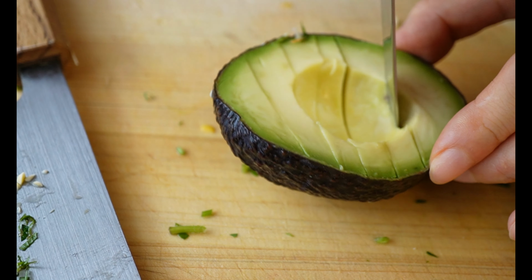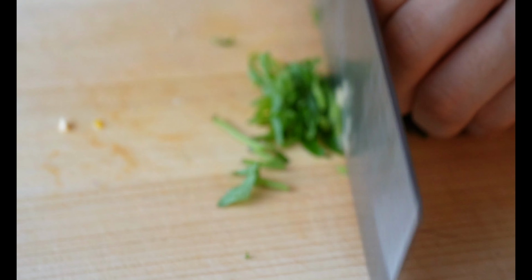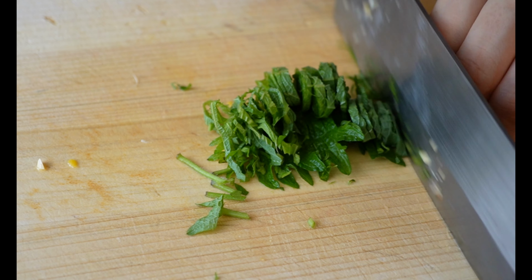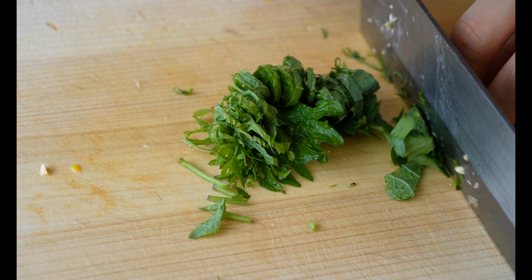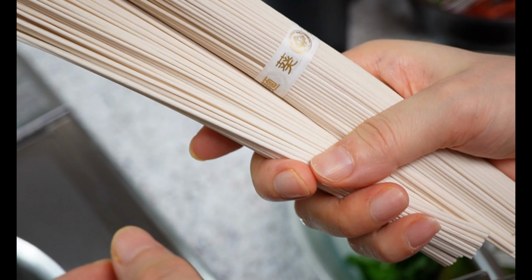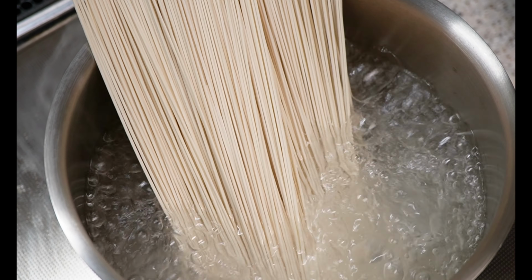And Japanese basil known as shiso leaf. Stack up, roll and slice it. In a way, it's easier to cut. If you don't have a shiso leaf, use the fresh herb you have on hand. Coriander, basil, parsley, pretty much any kind will do in this recipe. Add it to the sauce and set it aside.